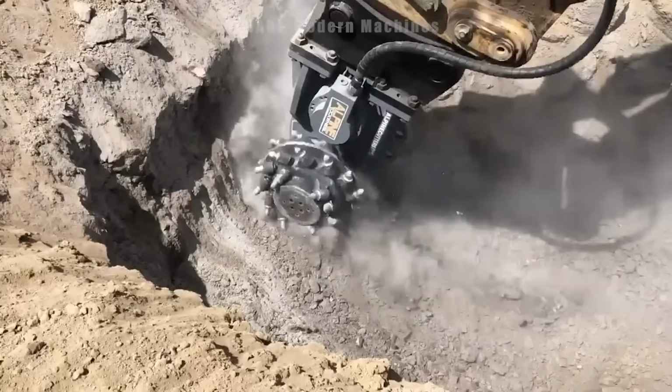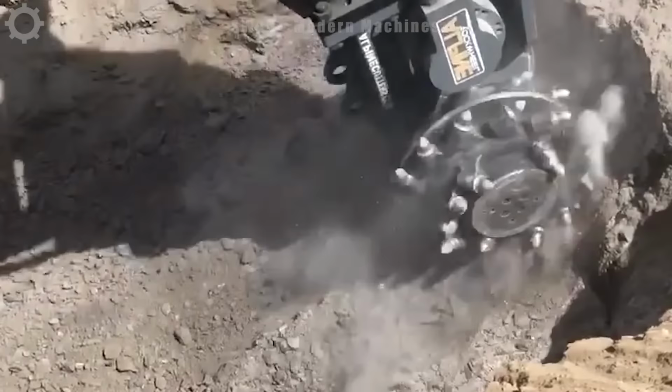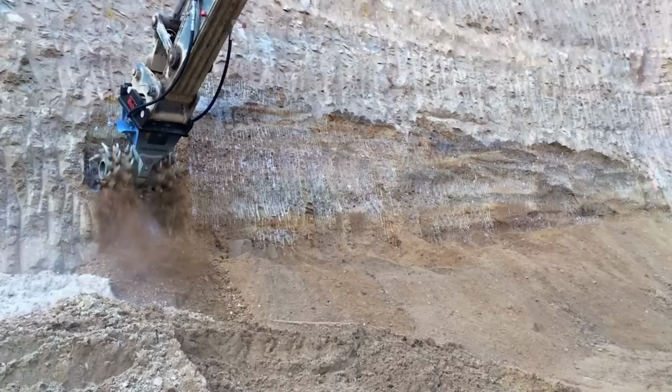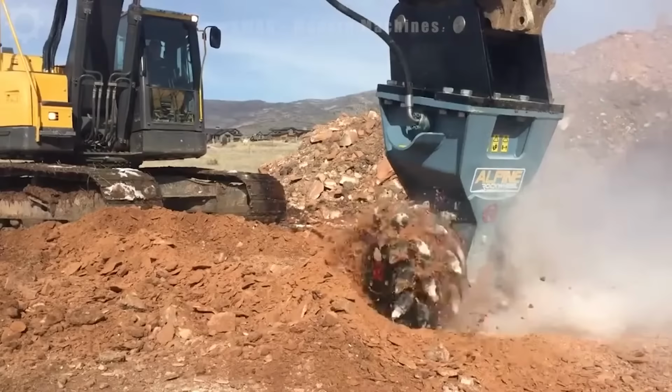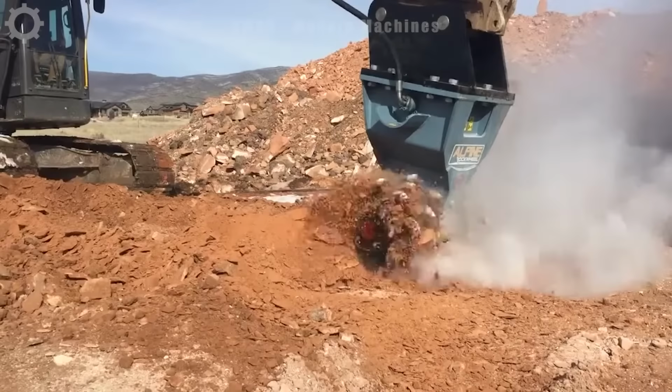This is an excellent tool for removing rocks and concrete. With a powerful 30 horsepower, 22 kilowatt engine, it outperforms competitors in the same class, making it the ideal choice for excavators weighing 3 to 7 tons. Its power and performance not only help tackle tasks with ease, but also deliver optimal performance in every situation.